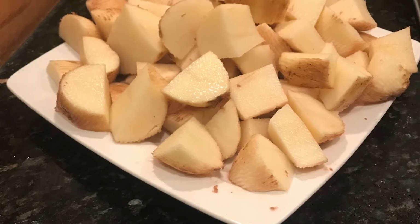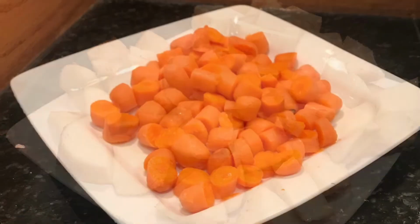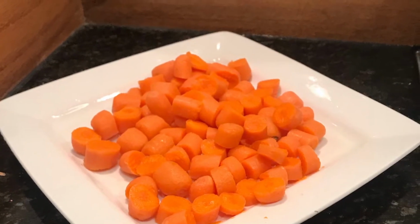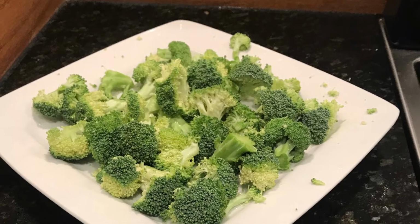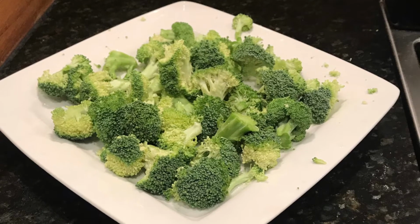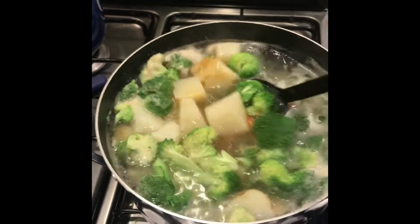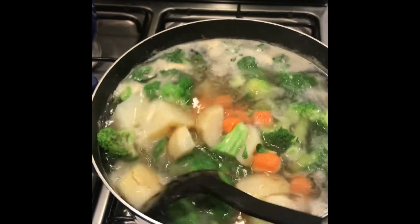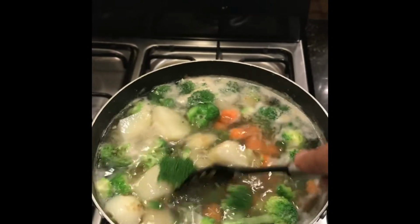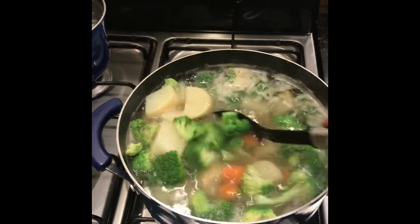Skin and cut up 6 of your preferred potatoes of choice. Cut 4 carrots. Cut up 2 stalks of broccoli. Add all these ingredients to a pot and boil. So you want to stir and mix the potatoes, carrots, and broccoli ever so gently, ever so often. Yeah, doesn't that look good?